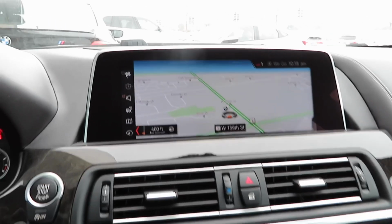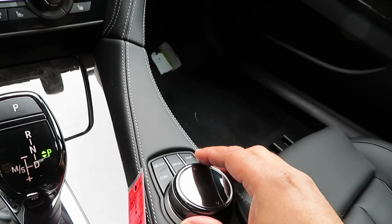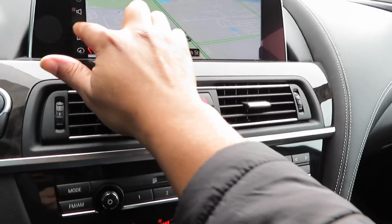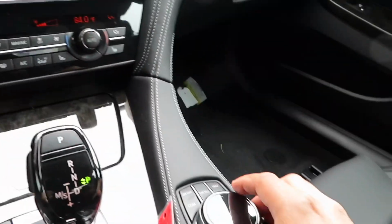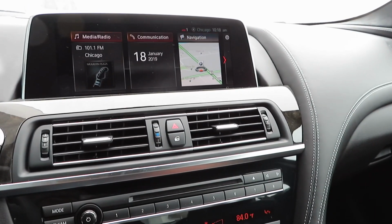Oh, not in this one. So right here you gotta use this. I know in the other BMWs in the past that I reviewed, some of them you can touch the screen, but this one, guess you just can't touch it. But nonetheless, this is easy to operate, very responsive, quick, does whatever you need it to do in a quick, fashionable amount of time.